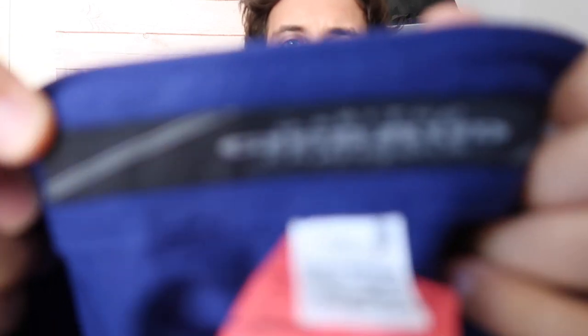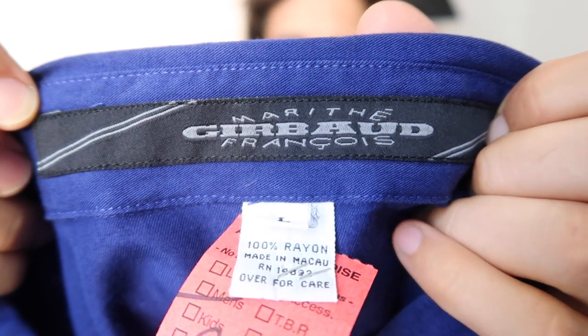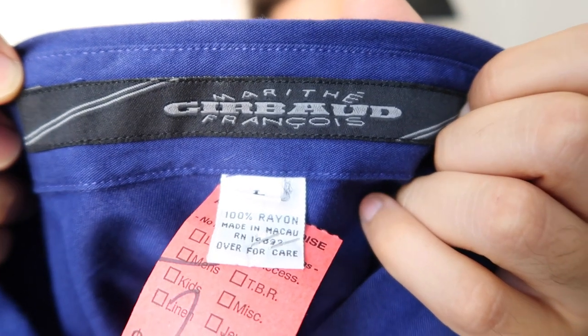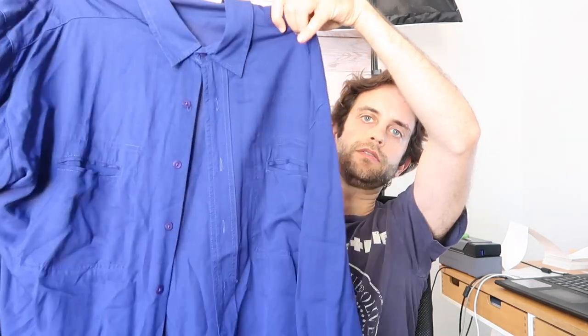And here's one that I had previously looked up and never pulled the trigger on, Jirbo. I know academically that these are worth money, but I've never sold it before. So I got it for $2.95 minus however much the discount was. And it's just kind of a basic button down shirt, but it's in a good size. It's a large. It's more like an XL. Curious about that one.